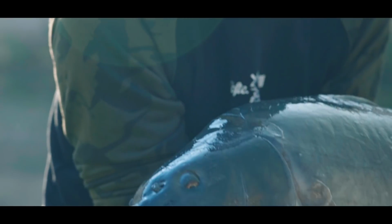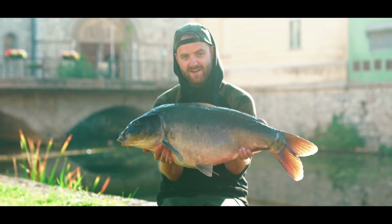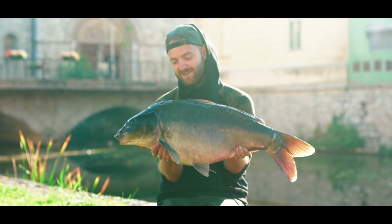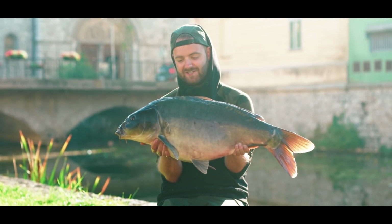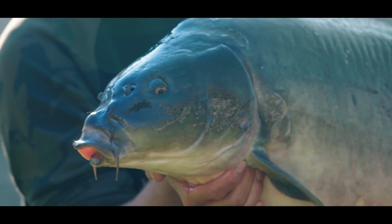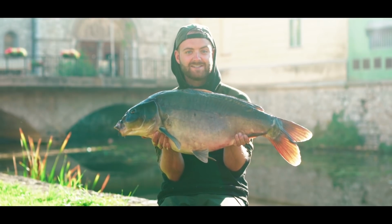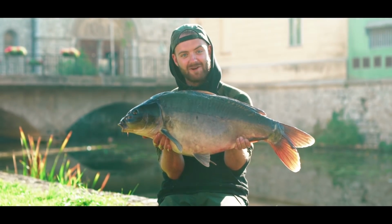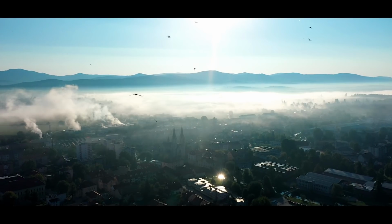Well, if you had told me that my first river carp would have been from the middle of some southern town in Slovenia with a backdrop like this, I never ever would have believed you. So the fact that I'm cradling this awesome looking mirror carp at the moment is just unbelievable. Again, it's the place that keeps on giving. Yeah, first ever river carp. Another sort of angling achievement ticked off the list, to be honest with you. And I really do not want to go home. This place is just so amazing. It's just unbelievable.